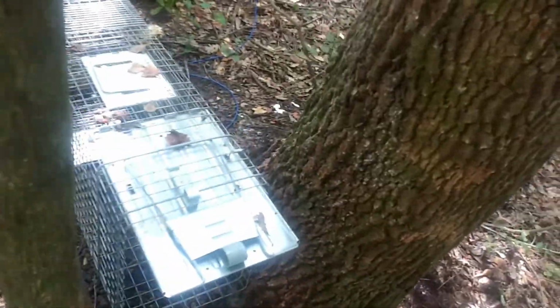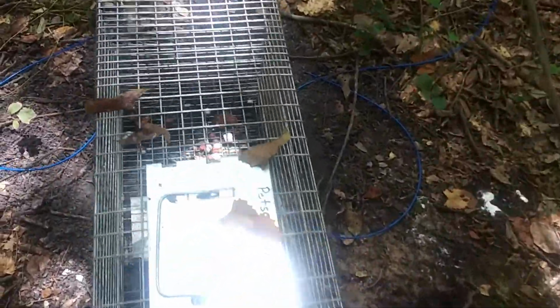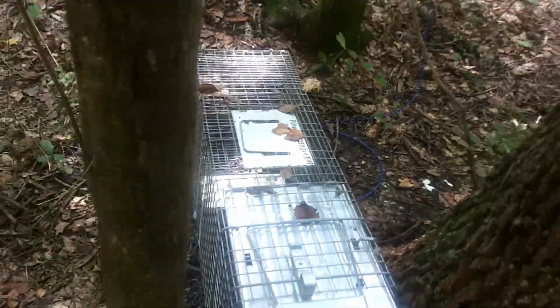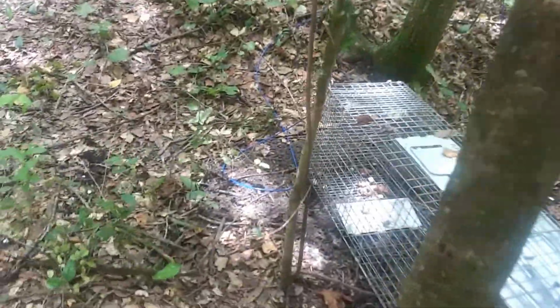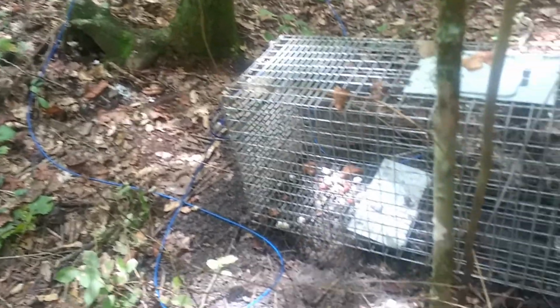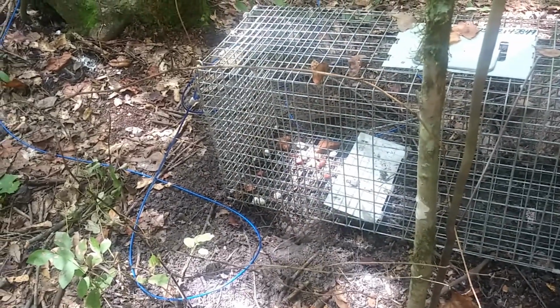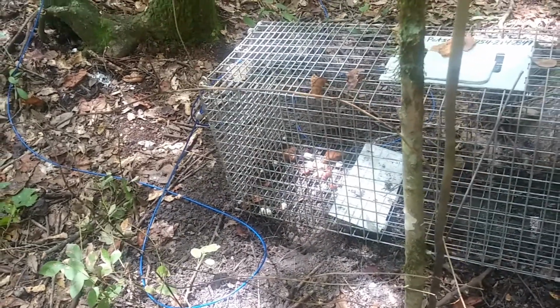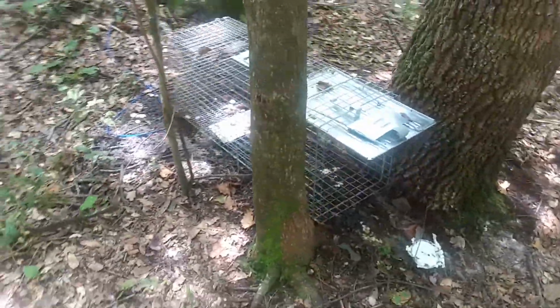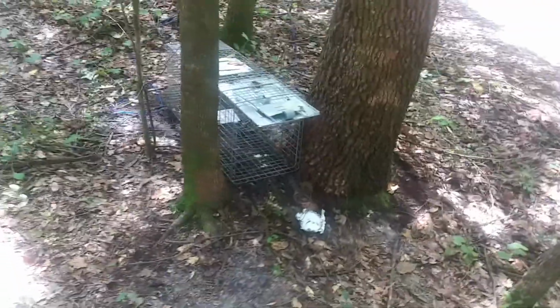Alright, trap's still up. The bait is still there. Now this isn't the one that I'm worried about, because on this trap, if you guys will see in the back where the bait is, there's smaller holes that go all the way around it, versus the other cage has the bigger holes. So nothing in this trap today. No excitement.